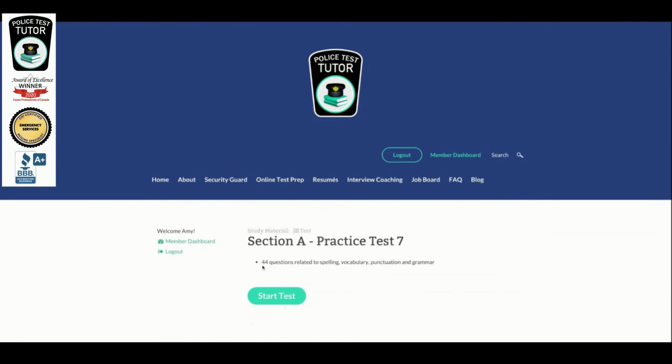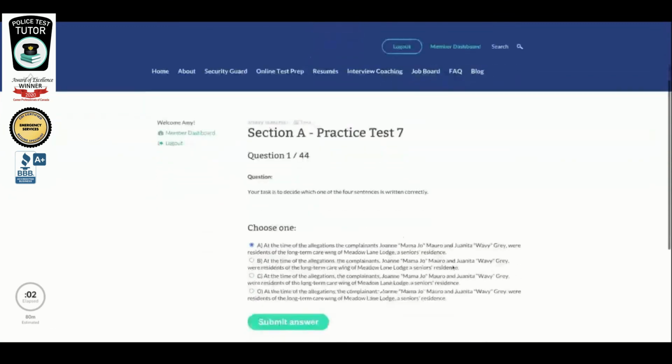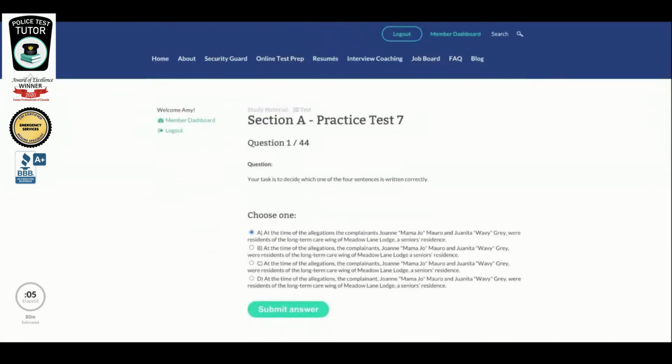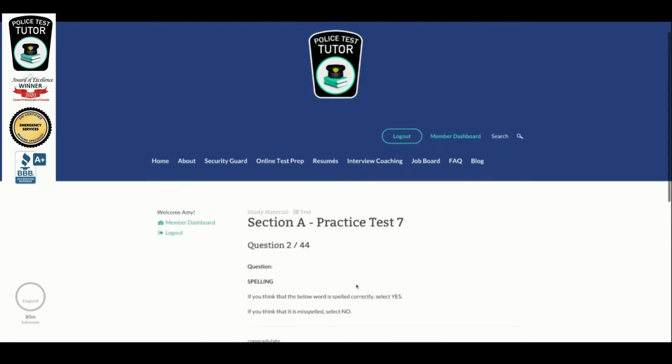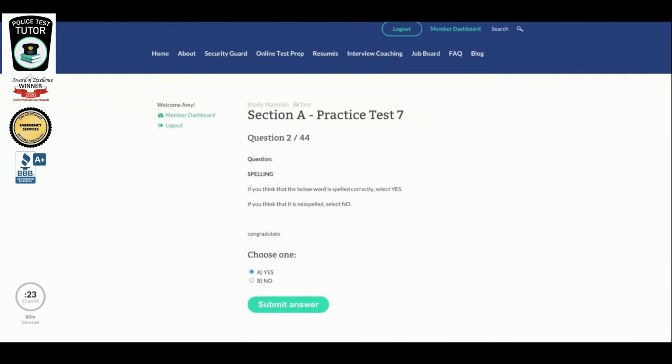As you can see, there are 44 questions related to spelling, vocabulary, punctuation, and grammar. Question 1 says, your task is to decide which one of the 4 sentences is written correctly. So you would read over A, B, C, and D and determine which one is correct and then submit your answer. Okay, moving on to a spelling type question. If you think that the below word, meaning this word right here, is spelled correctly, select yes. If you think that it is misspelled, select no.